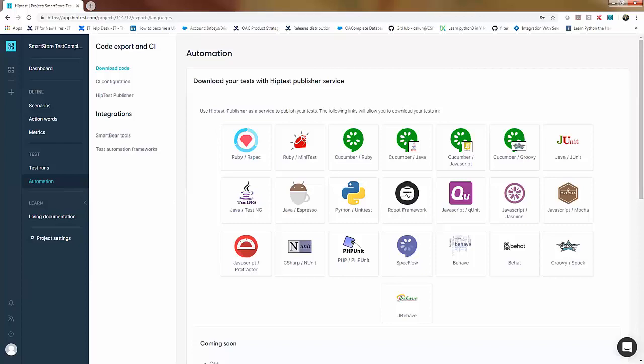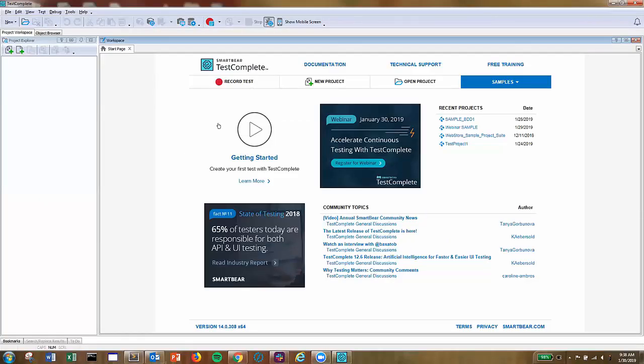In addition, another question we received that might also be beneficial is: do you need two tools to employ a BDD workflow? You actually can start your BDD workflow directly in TestComplete, and that's what we'll probably show in the next couple of minutes. Right.